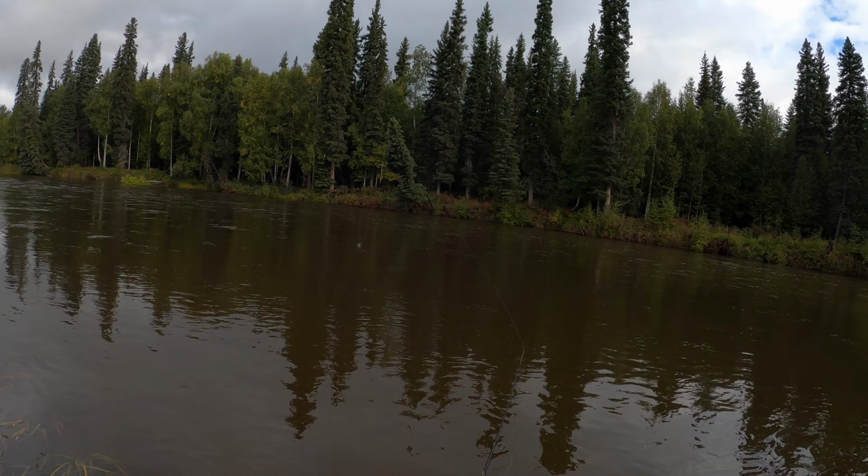Cool. Awesome. Look how fat he is. He's been just gorging on the salmon. I know you don't have anything to reference it to, but he's fat. Okay, hooks out. So you want to grab a hold of him on the bottom and then lift his fin up. Lift his fin up, take a picture with that.